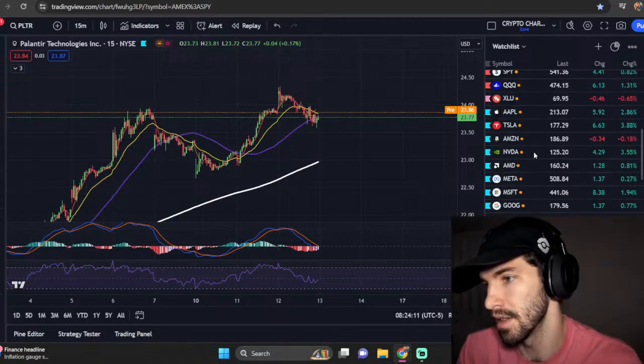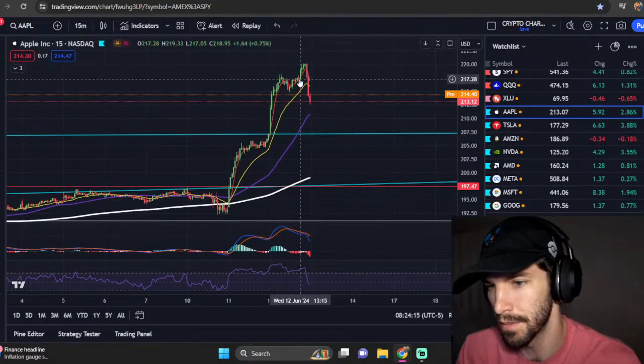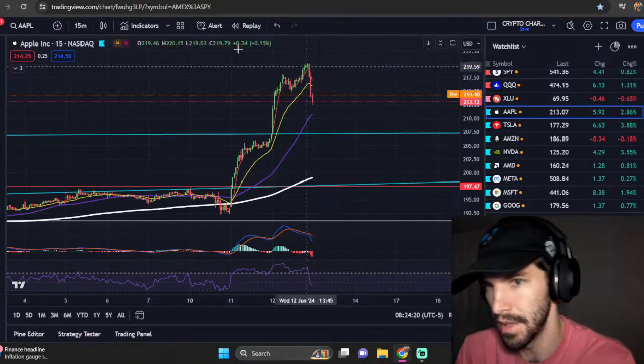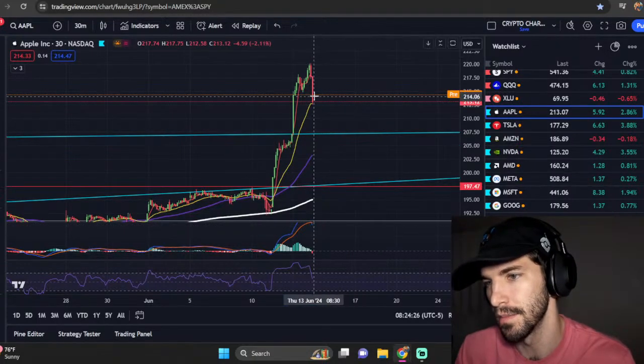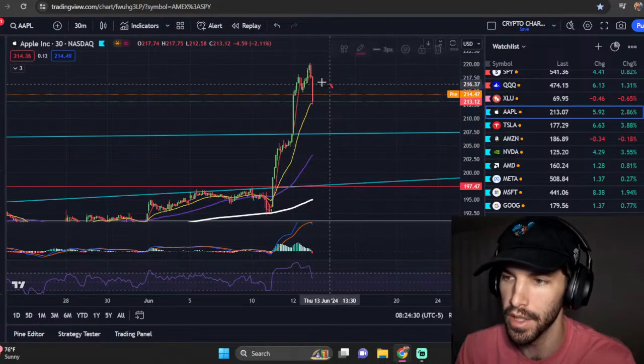Yeah, we can talk a little bit about Apple, but this thing is just ballistic, right? And this might have just been profit taking. We don't know. I'm expecting some good stuff because of the PPI coming in lower. The big thing you need to understand, the 30-minute is rolling over. So that means a 30-minute pullback is the most likely scenario here. This is a huge run-up, 30-minute pullback, but you know it's rigged.